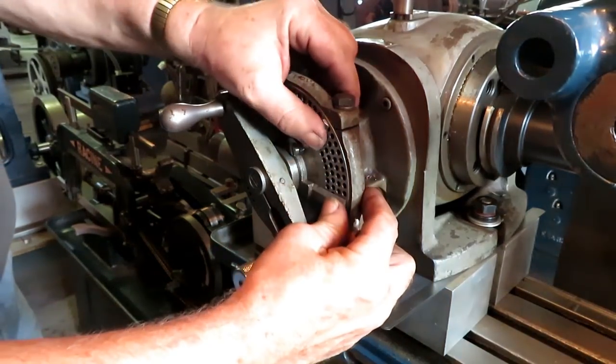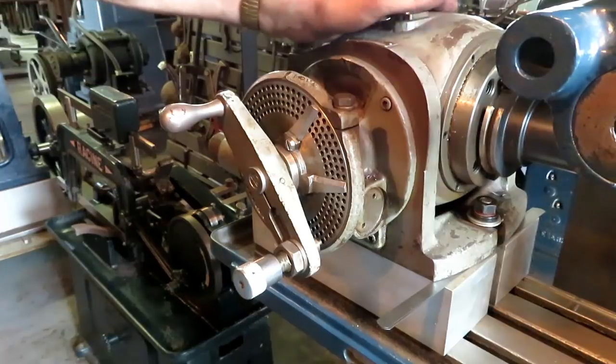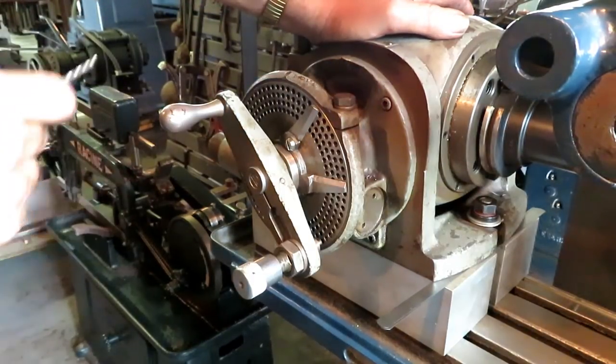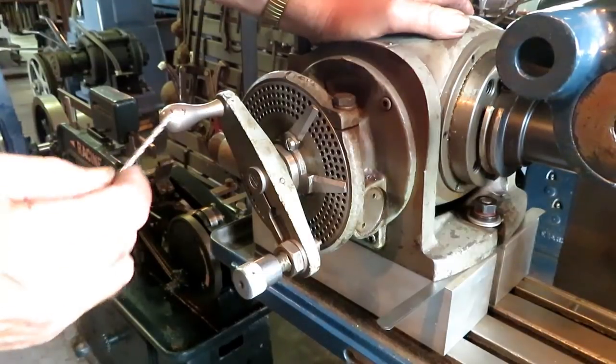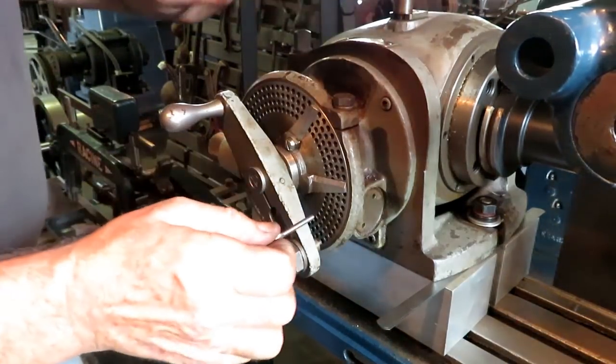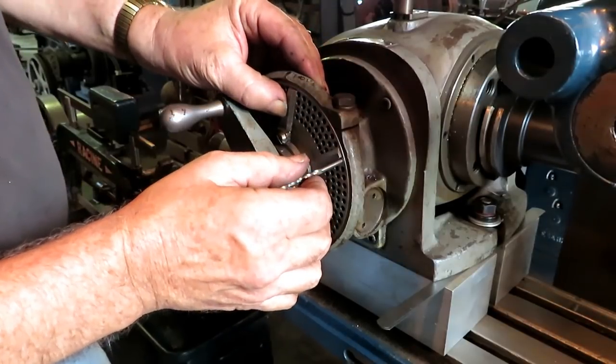Okay, so I got our little spreader indicator here set up. We're gonna go one turn on a 66 hole plate plus 54 holes. So that leaves us 12 holes shy of two turns. So I'm setting this one up like this.